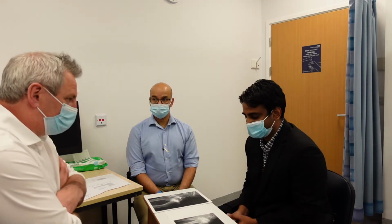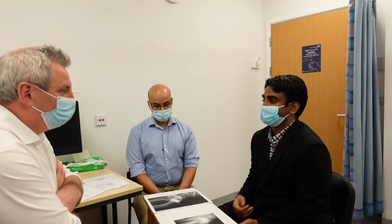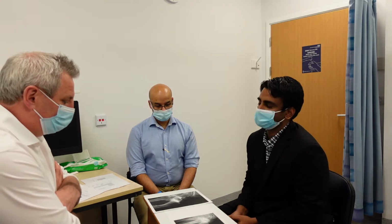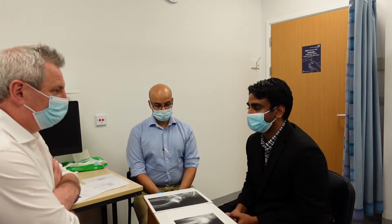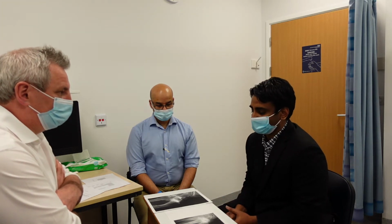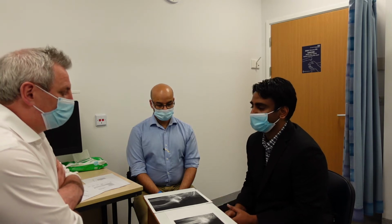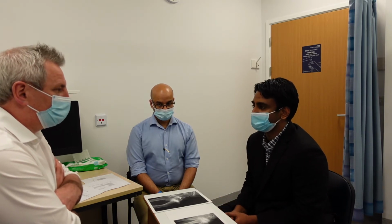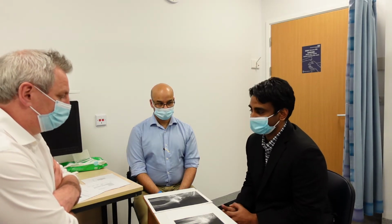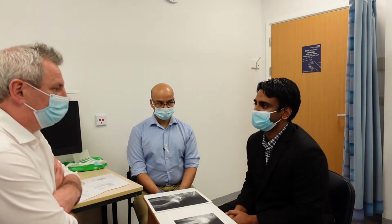What treatment options do you think there are for this? Treatment options, as always, we start with some conservative management, and the first options are oral non-steroidal anti-inflammatory drugs, or even topical treatment, splinting and hand therapy, and a trial of this might improve symptoms. What sort of splints would you provide for this condition? Just a thumb spica, and it could be used at various periods, at night sometimes.